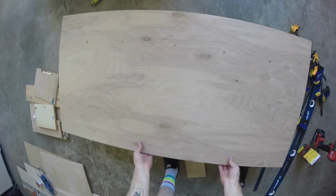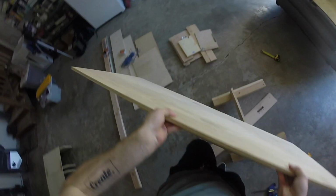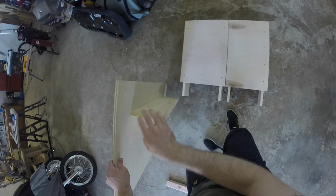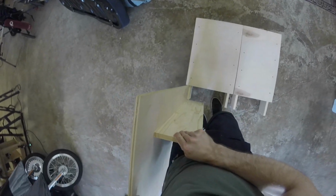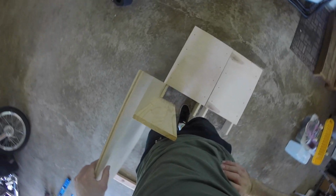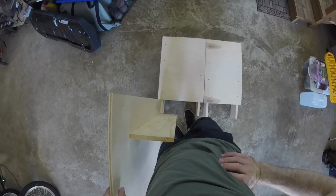Beautiful. Slides up nice. Perfect. Just a little gap so we can make sure we're right up against it.